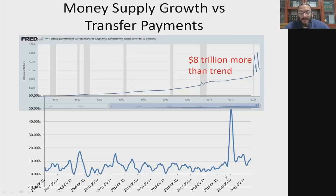Now, we are here at about 12.3%, and this is historically a very high rate of monetary growth. So the question is, at that rate of extremely high monetary growth, why are stocks crashing? And the answer, I believe, is up here. This is the quarterly number, the quarterly amount of federal transfer payments, meaning checks that go from the federal government directly into consumer checking accounts.